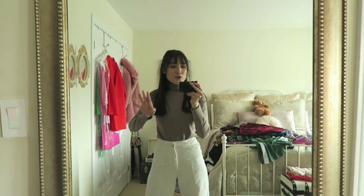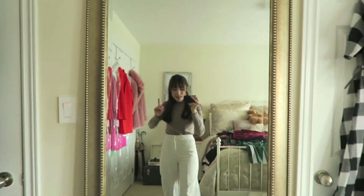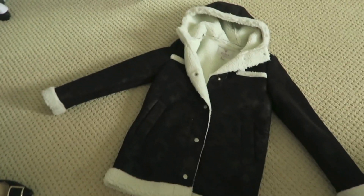So I totally forgot to show you guys something. Okay, get this. So I have this jacket that looks like this.